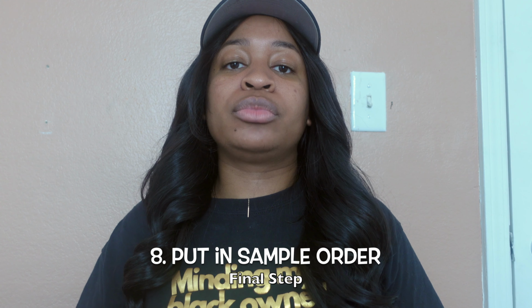Usually for a sample order, you would want to order a wig, like a full unit, or you would want to order 3 bundles and a frontal or a closure. You order these samples so you'll be able to wear it yourself and test the hair and make sure that it is good quality for your customers. So you're going to order your sample. Shipping varies. Just be prepared to pay for the hair itself, and then shipping.